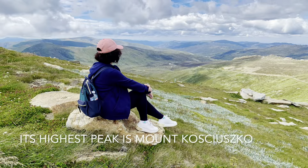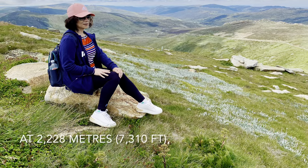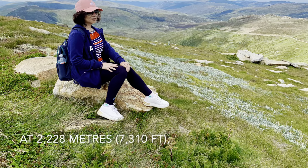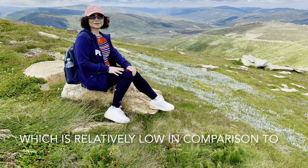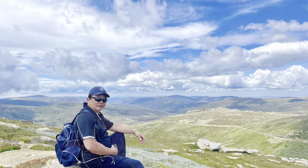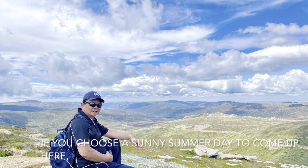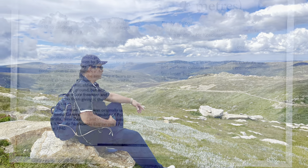Its highest peak is Mount Kosciuszko at 2,228 meters, 7,310 feet, which is relatively low in comparison to the highest mountains on other continents. If you choose a sunny summer day to come up here, it can be snow-free like today.